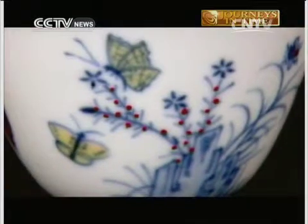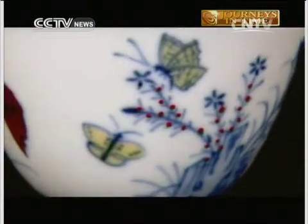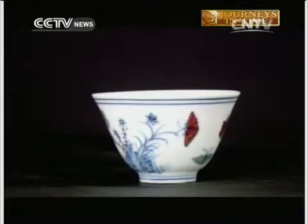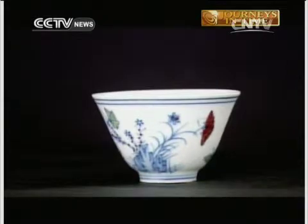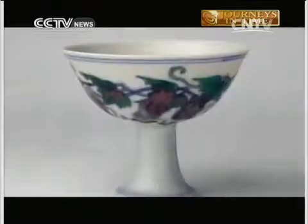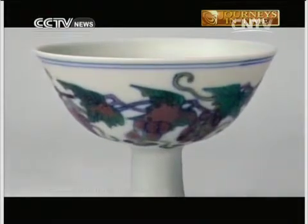But porcelain cups painted in contending colours with butterfly, orchid and grass patterns are even more precious. In the entire world, only 2 of them are well preserved, and both are retained in the Palace Museum. They were praised by men of letters as the best drinking vessels in the world.